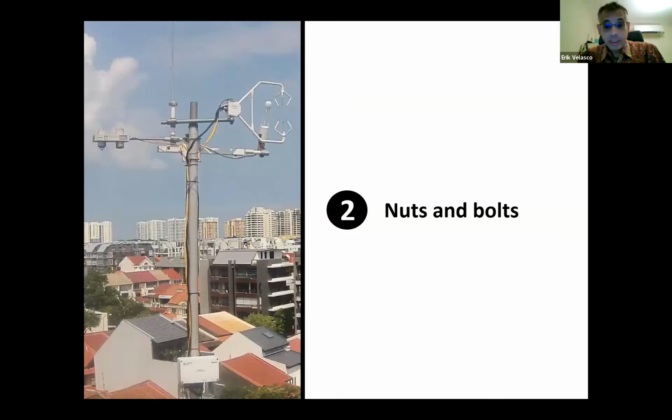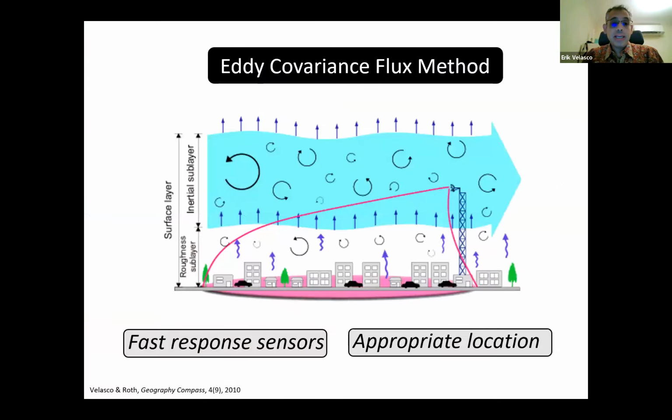Let's talk about the nuts and bolts of urban flux towers. Its proper use represents a direct assessment of the net exchange of energy and mass, including contributions from all emission sources and sinks from a footprint of a similar size of an entire neighborhood. To operate an urban flux tower, as any other flux tower, we need fast and accurate response sensors and an appropriate location. Topography must be flat, and the urban surface must be relatively homogeneous in terms of land use and urban morphology. Emission sources and sinks must be more or less well distributed around the flux tower.